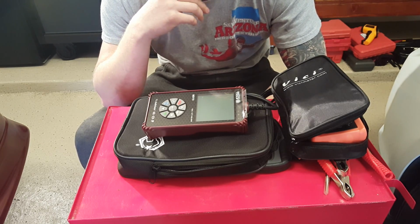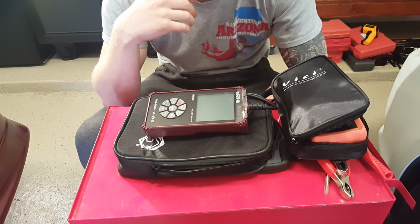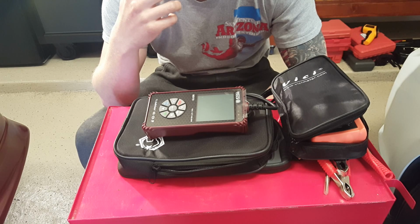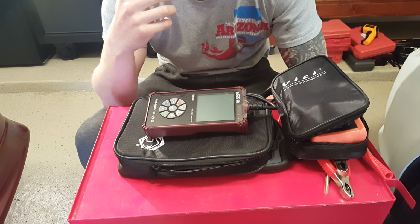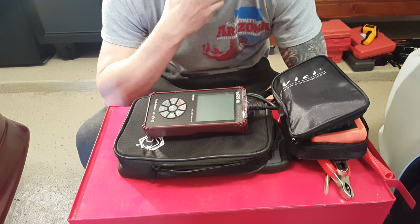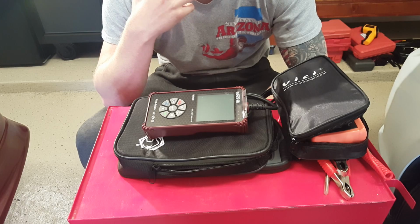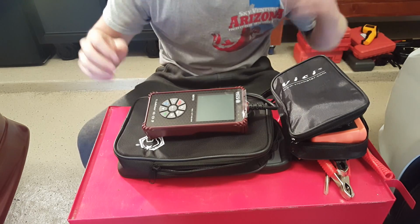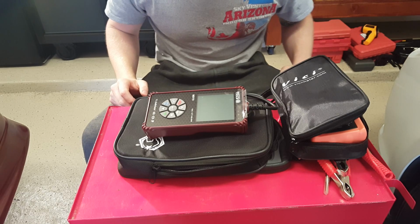I'm definitely going to have to get myself a full scanner because, as you guys know, if you're into the automotive field, a lot of the cars nowadays run off of a lot of computers, and for a lot of the diagnoses and everything for vehicles, you need a good scanner. So that's it for electrical.